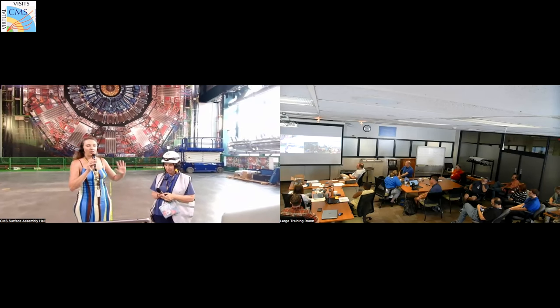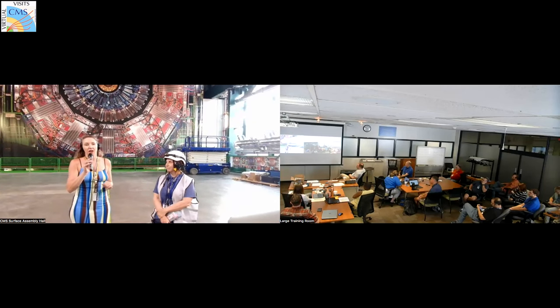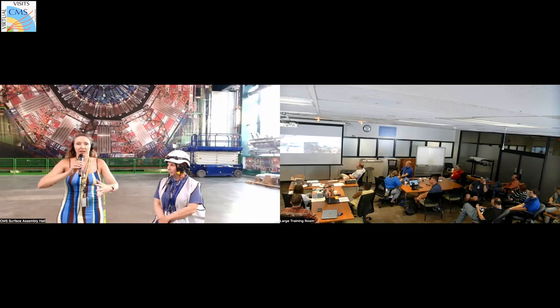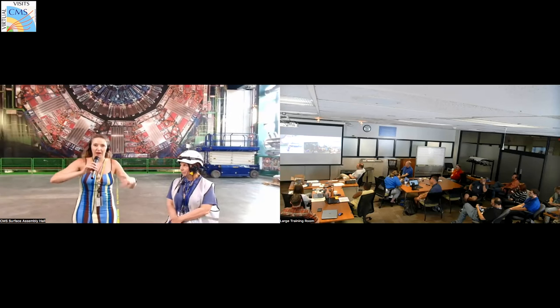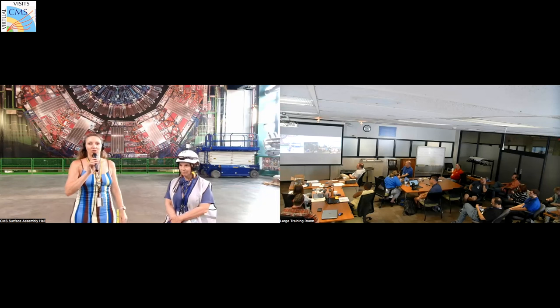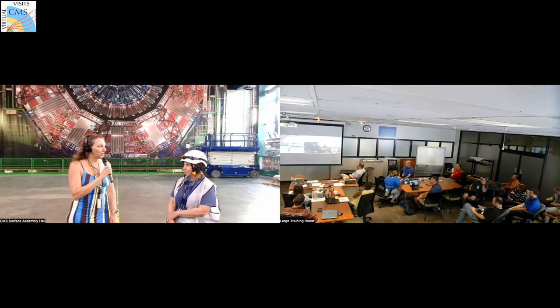Apparently the tunnel looked a bit like a Yeti's cave immediately afterwards, and these dipole magnets, which are huge and mounted to the floor on concrete blocks, they were pushed meters down. It was very forceful. So yeah, you don't want to mess with cryogenics.